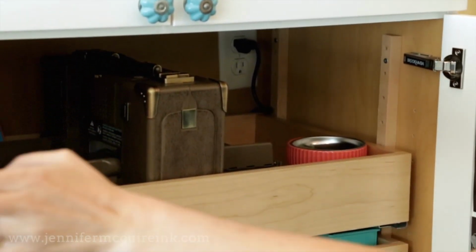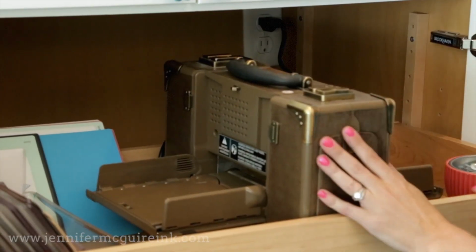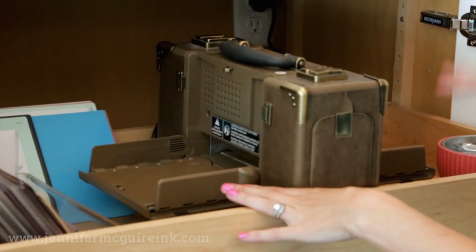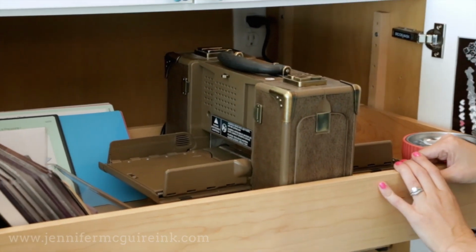In this cabinet I have most of my die cutting supplies. I like to use the Vagabond electronic die cut machine, so I had a plug put in here so it could always be plugged in. So I can just come here, pull this out, do my die cutting, and collect the scraps below. I have my plates on hand too.